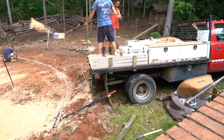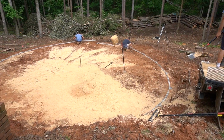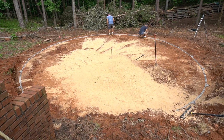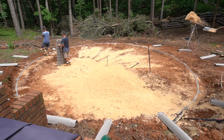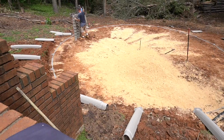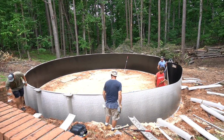We opted for an above ground pool. We've had one before, so we knew what to expect and it saved us a lot of time and money. And this one is 30 feet in diameter, which is one of the largest ones you can get. We actually built our previous above ground pool, and knowing the amount of work that it took, we decided to hire somebody to do it for us, and we were so happy we did.